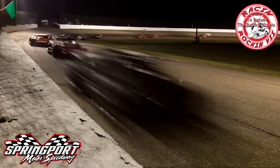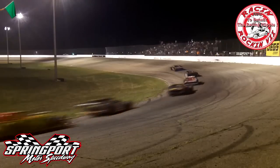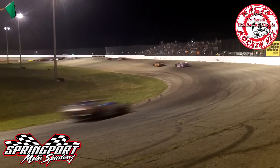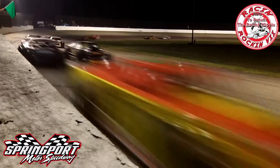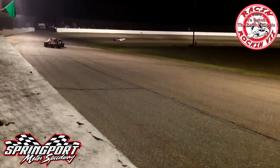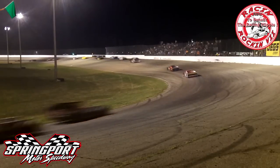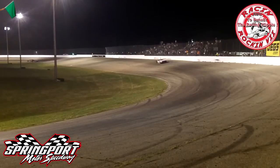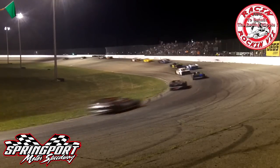Wayne Houghton up into the second spot. Houghton proving just how crucial it is to gain spots on those restarts. Little contact back in the pack between Maverick McDonald and Gary Fullerton. .72 to the pits.